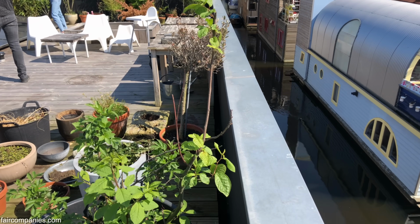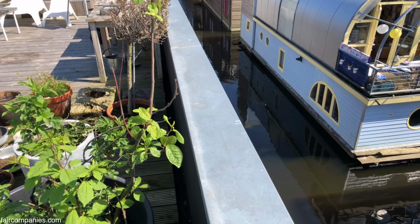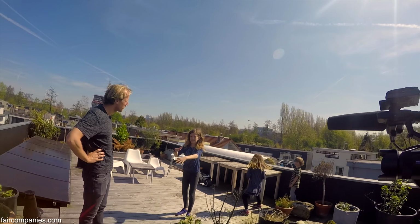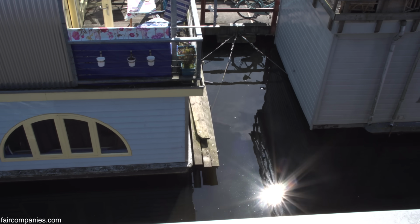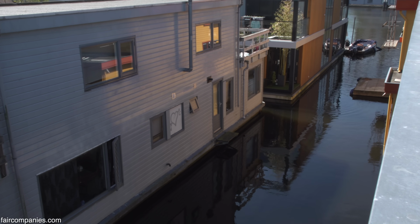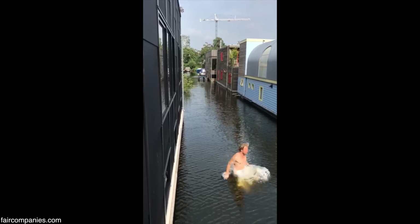But the idea of water and floating, it doesn't really feel like something you own. So you just have a big swimming pool, right? Yeah, we're actually floating in a swimming pool. So if you want, you can also jump from here in the water. It's a little bit high, but you can literally jump down here.